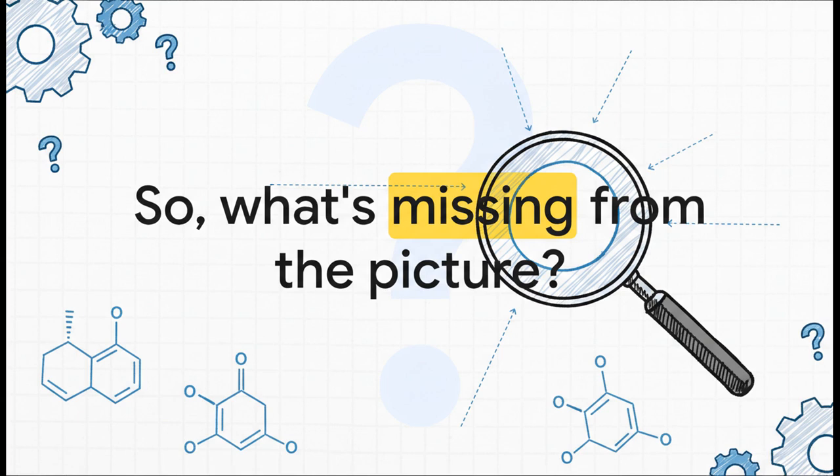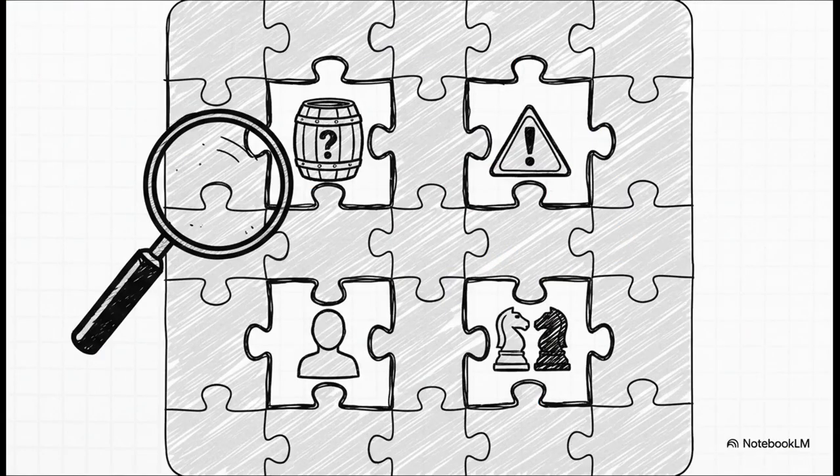But a good analysis is never just about what's there. It's also about what isn't. Remember, an investor presentation is a marketing document. It's designed to show the company in its best light. So what's missing from the picture? This is essentially your homework.